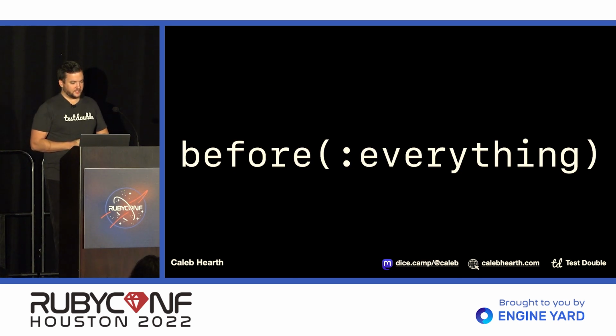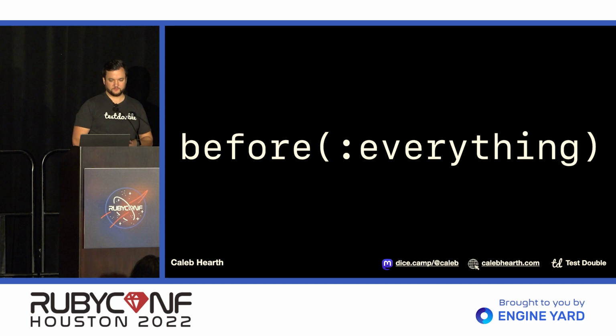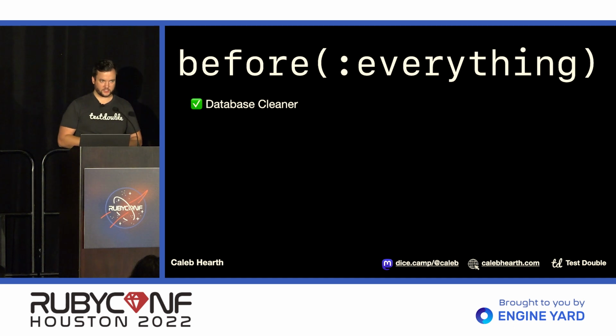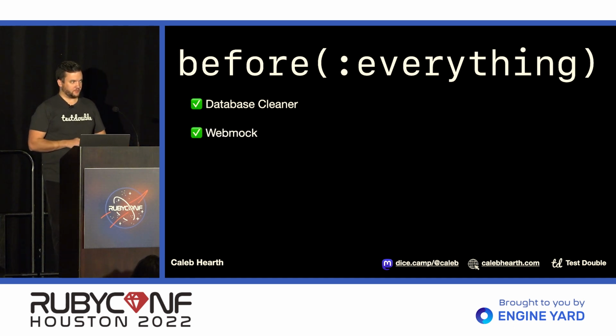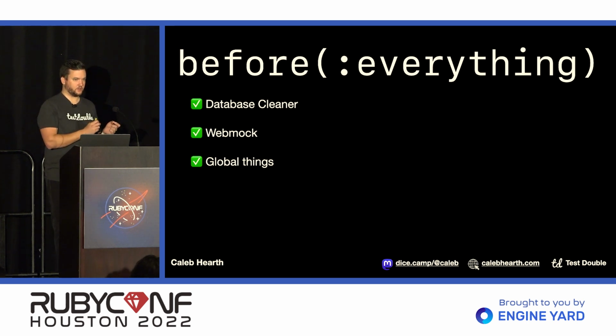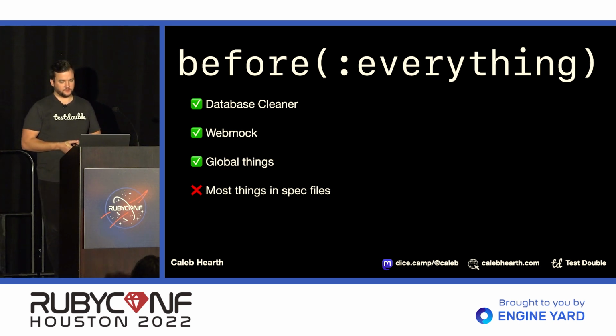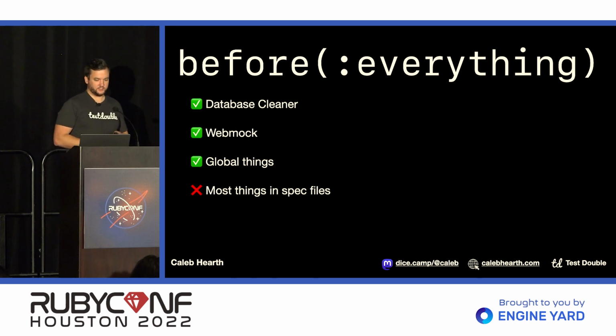For a lot of the same reasons as let, I recommend avoiding before or after or around in most cases. However, at the global level, I think it makes a lot of sense for running things like database cleaner to run all tests and transactions, webmock to disable outbound network connections, and anything else that's going to be run for every single spec, or even for an entire category, like any subdirectory of spec. It's probably OK to be using it before there. The smell comes when you're doing things that are scoped to some describe or context block, or even a spec file. At the risk of repeating myself, it makes sense to repeat yourself in order to have understandable tests. Avoid hiding excessive setup in some block so that it seems like things are simpler than they are.